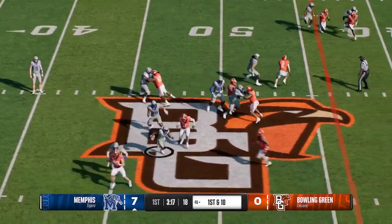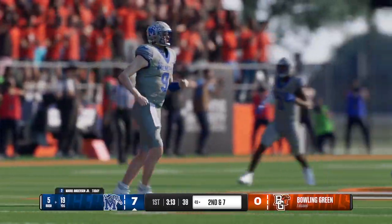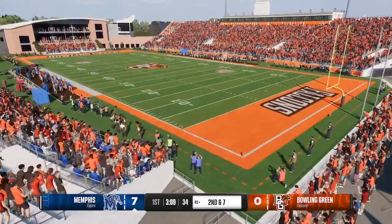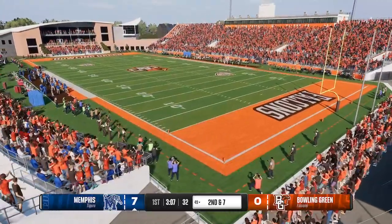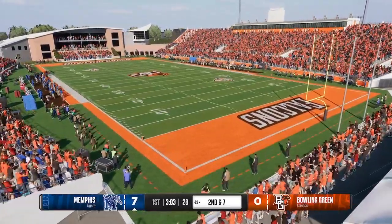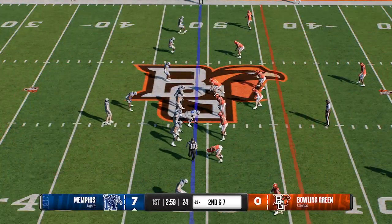From the gun, the running back looking for room. Nice run there on 1st down. You know, this is a running back that gets better as the game goes on. So they're going to want to make sure they keep feeding him the football, let him get lathered up. Got 3 on 1st down. It's 2nd and 7.